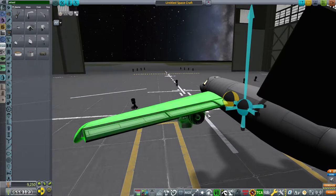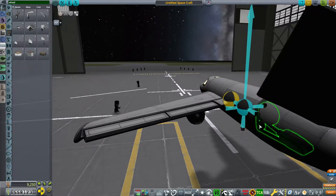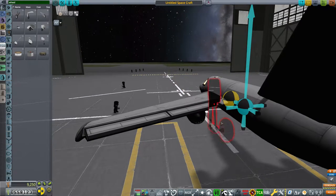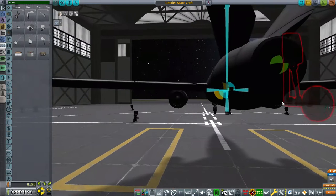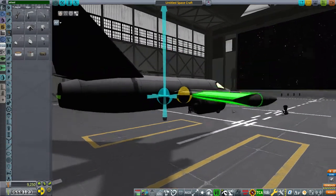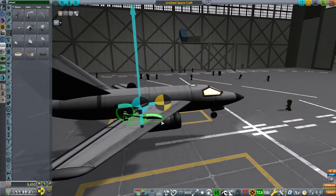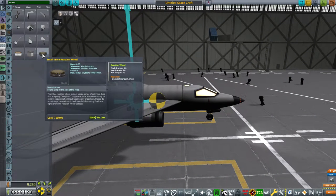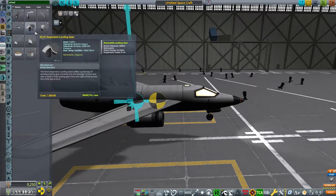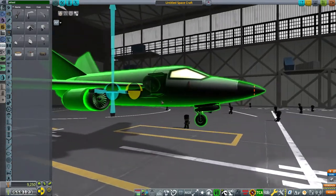Well, that one is. Wait a minute. Can that one be? No, that's fixed. That cannot be undone. What kind of gear is that? I see how it's supposed to work. I do see how it's supposed to work, but no. I really, really want one like this, but it just is not going to happen.